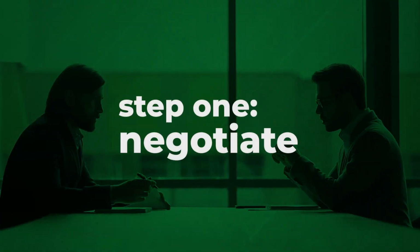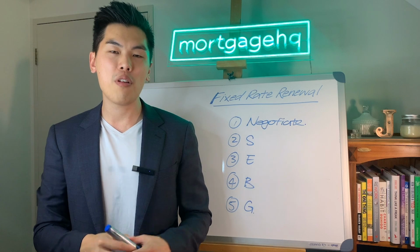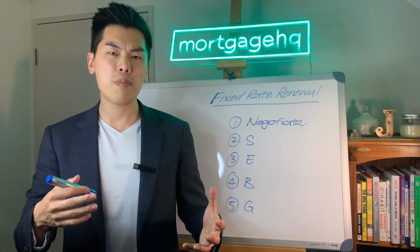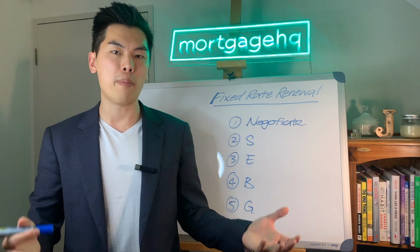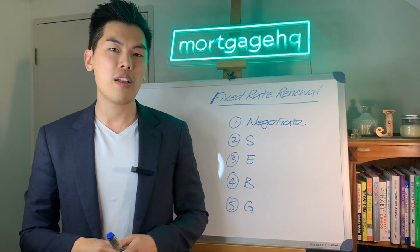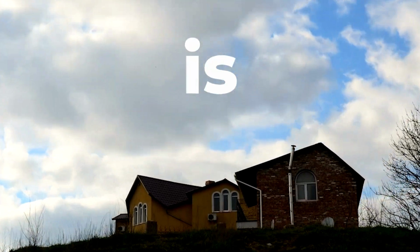So step number 1, negotiate. This is easily going to save you a few hundred, sometimes even thousands of dollars. You just want to be able to check what's going on in the market, what's available at other banks. But one thing that's really important to keep in mind is that every single mortgage home loan is very different.